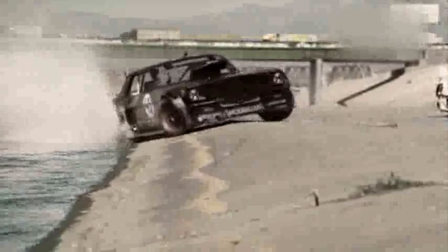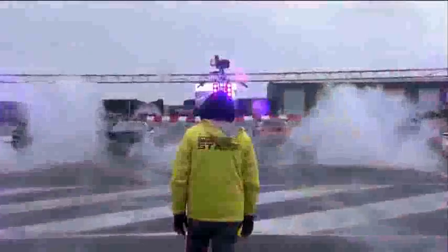Here what you can see is two drivers competing on the courses, head-to-head, trying to get through the courses as quick as possible, and whoever gets through the entire thing and back to the start the quickest is the winner.